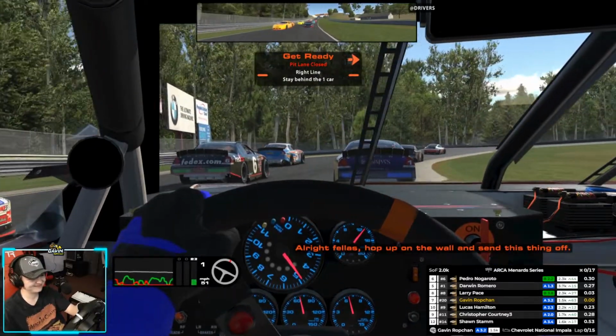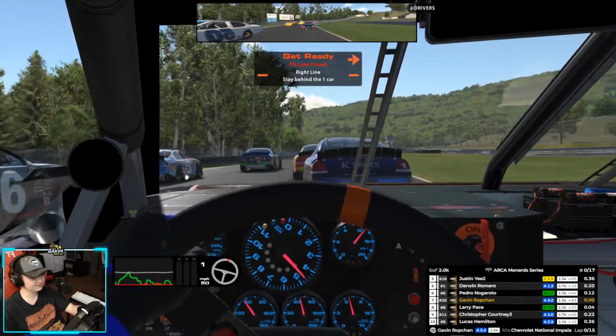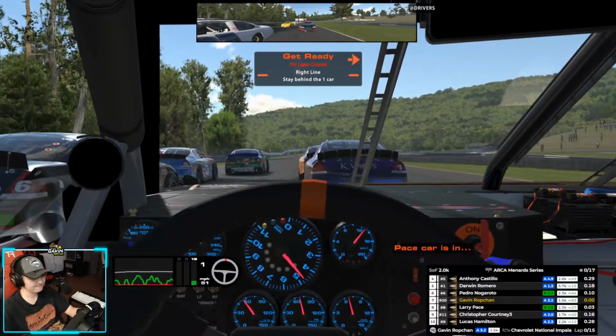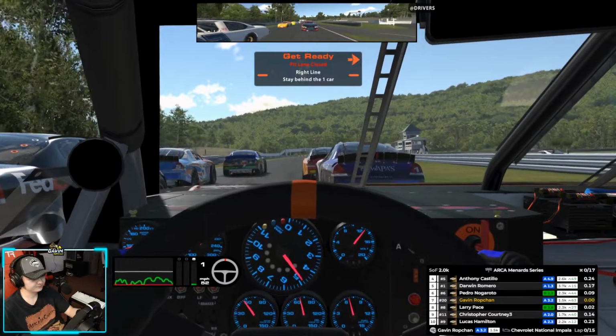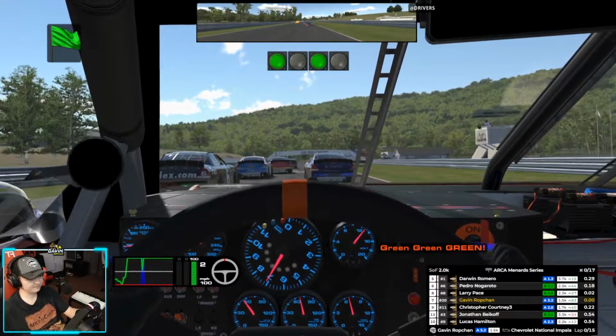All right, fellas. Top up. Not a lot of room. Ready to set this thing off. This is going to be terrible. Oh boy. Oh boy. Pace car's off. Be ready. Green flag. Here we go, baby.